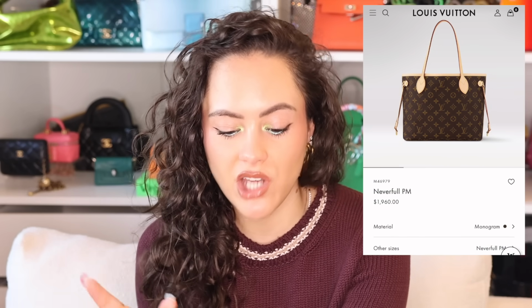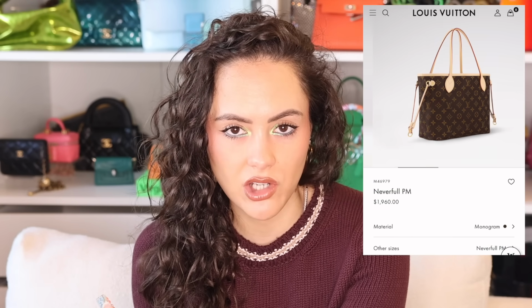Currently, the Neverfull starts at $1,960. This is for the coated canvas, £1,360. This is not taking into account the Neverfull BB because I refuse to acknowledge its existence, but that's just me. And then it goes up from there, right?